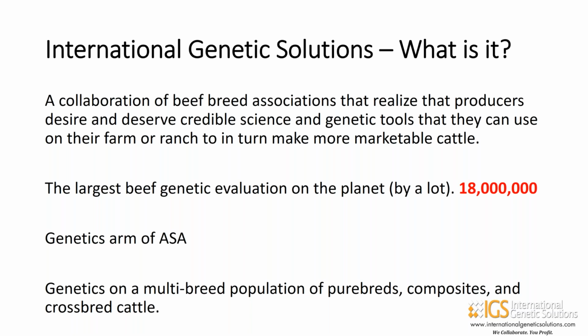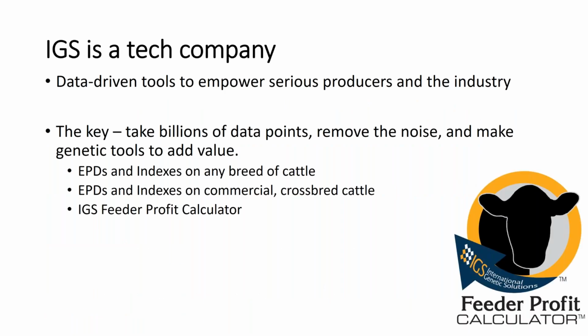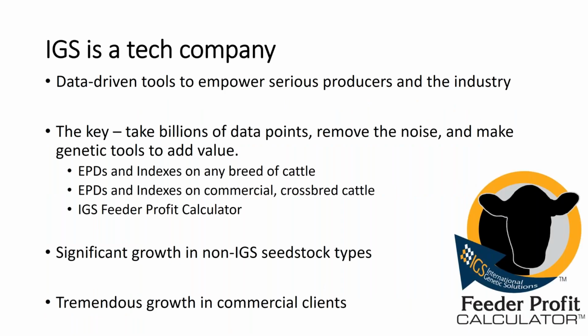Why is that important to you? Because it allows us then to get a really good picture of crossbreds, of composites, of various purebred cattle, and so we can really directly compare them pretty effectively. That's important then if we're going to use our skill set to identify the potential profit in your calves early on. Now, these tools aren't ever going to be 100% accurate, but the goal is, can they be distinctly more accurate? Can they be a lot more valuable than having no tool at all and just guessing? And so IGS is essentially the tech side of the ASA. You can think of it as a big data company that develops these sort of tools.